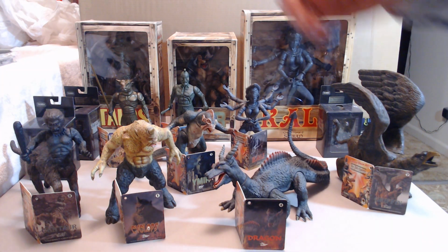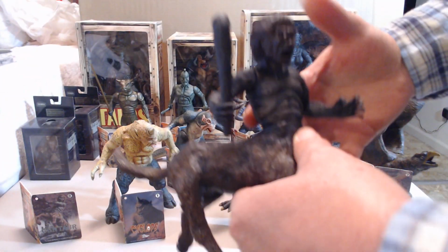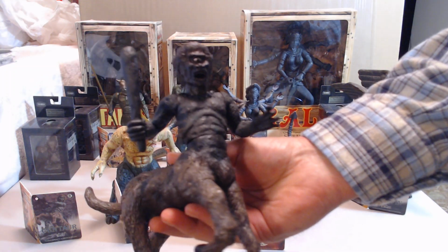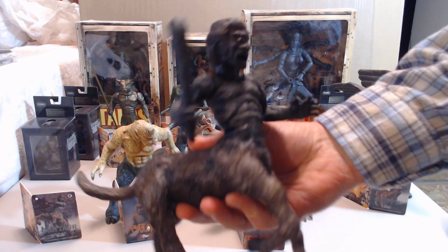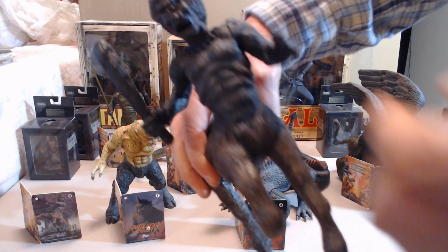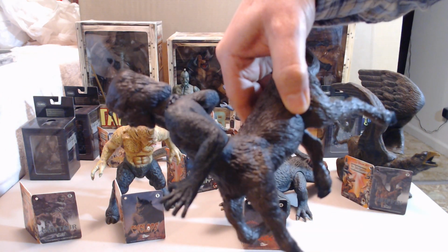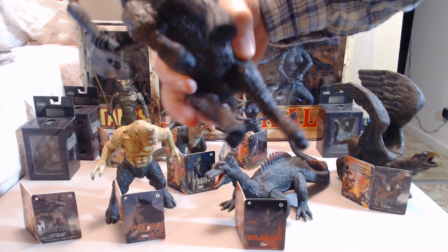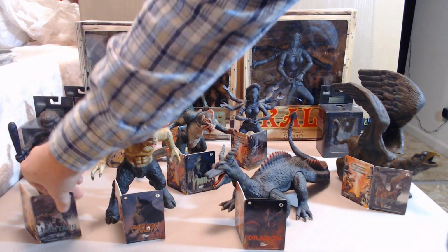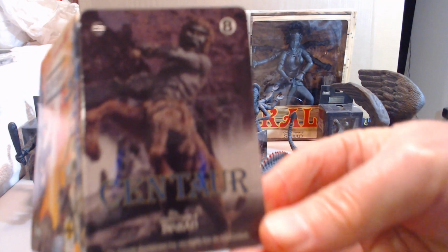And the last one in this 8-figure set is the Centaur, the Cyclops Centaur. Nice figure. Got some articulation on that, the waist and the arms, very nice. And most of these stand up really well. And here is, that's from Golden Voyage.